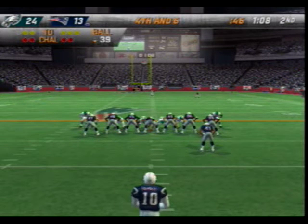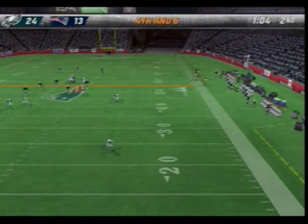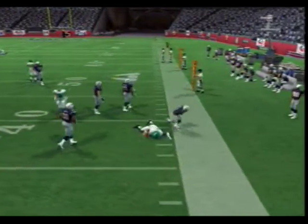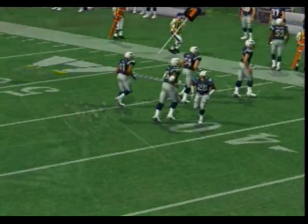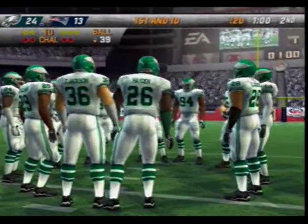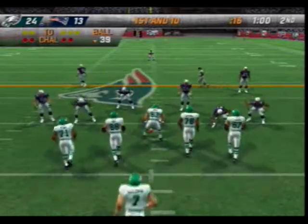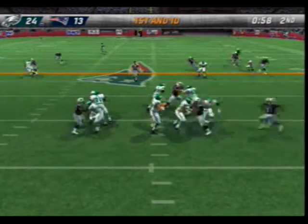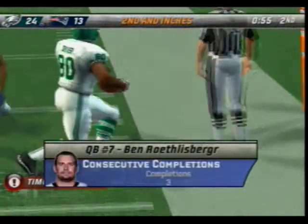Bailey is the deep return man. From the 28, sharp stiff arm. Bailey returns this one to the 39. Just about a minute left. First and 10. Taylor, the lone back, steps up on the run. Midfield. Posey is there on the stop at the 48.